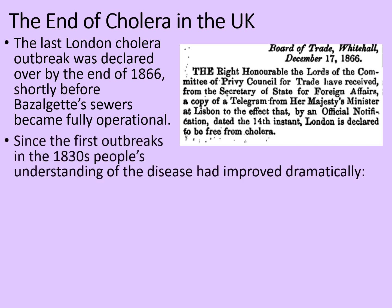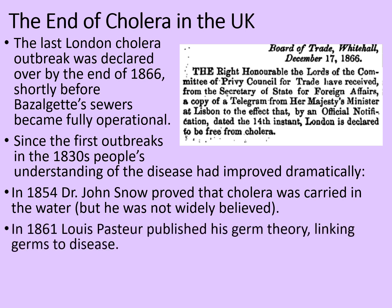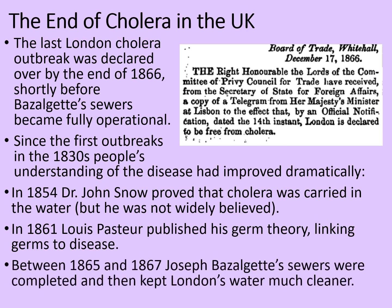Since the first outbreaks in the 1830s, people's understanding of disease had improved dramatically. In 1854, Dr. John Snow proved that cholera was carried in the water, but he was not widely believed at the time. In 1861, Louis Pasteur published his germ theory, linking germs to disease. Between 1865 and 1867, Joseph Bazalgette's sewers were completed and then kept London's water much cleaner.